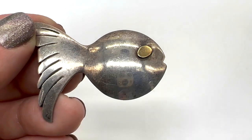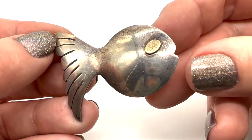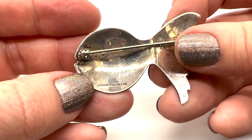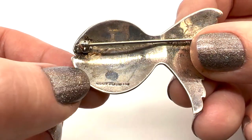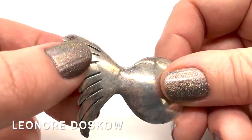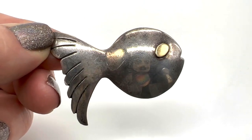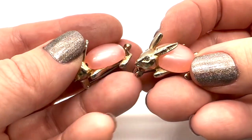I got this little sterling silver and 14 karat gold fish. His eye is gold. I just thought this was really cute. It is designer signed. I think I have sold this name brand before. It's Daskau. I can't remember what her first name is. Catherine or something. I don't remember. But I thought this was really, really cute. I don't know, just something about it spoke to me. I love that one. I thought these two scatter pins were interesting.